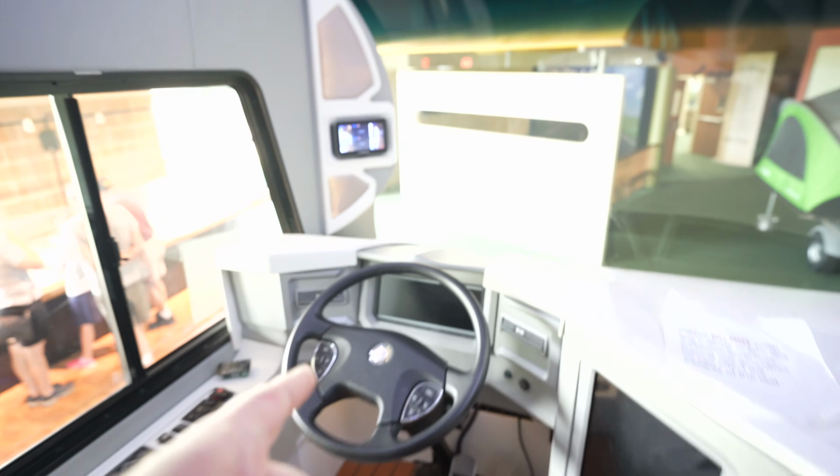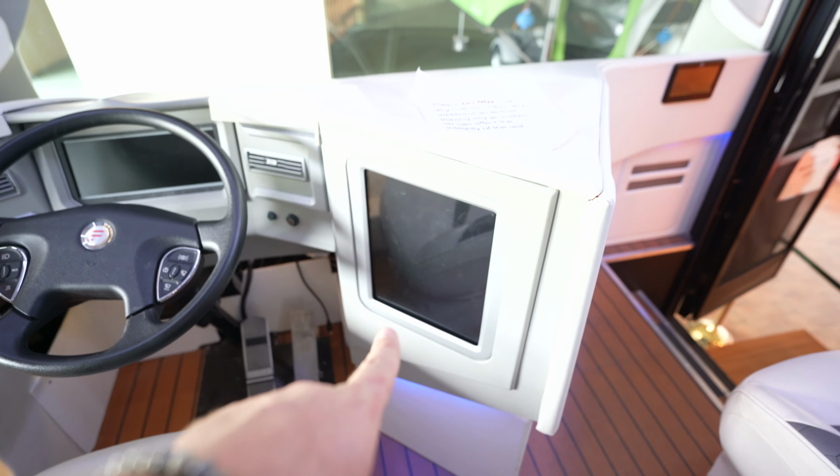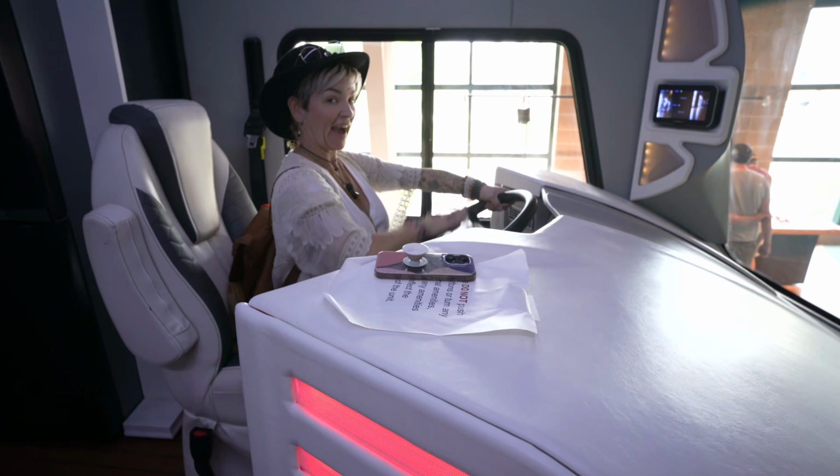Interesting looking cockpit, completely digital dash. It has some type of screen over here. I'm assuming probably backup cameras, side cameras. That's pretty traditional RV stuff over here. From the front of the RV to the driver's seat, it's like a good 5 or 6 feet. Like, that's kind of strange.